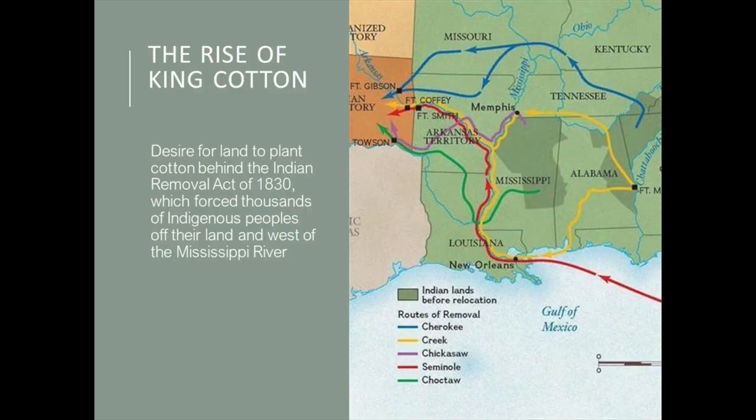And so you have a forced migration of enslaved people from the upper South to the lower South, from working on tobacco farms and hemp farms to working on cotton plantations, which is a much more brutal environment. And it's no accident that the prime cotton-growing land happens to be the land affected by the Indian Removal Act of 1830, which again forced migration of thousands of indigenous peoples off their land.